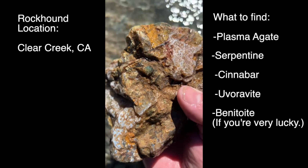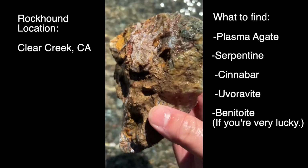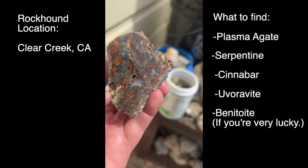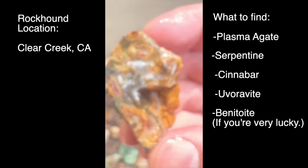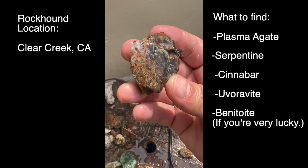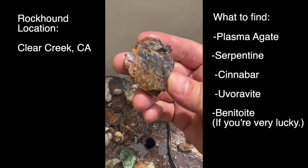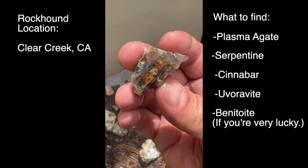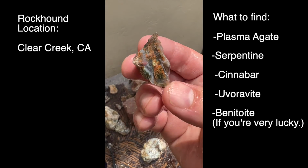Alright, so I've got a bag full of this world-class plasma agate. Let's take it home and maybe cut some of it open and see what kind of patterns are inside. Alright, the first one's looking great. Nice and shiny, lots of colors. The second one, really nice yellows in there, but again, we're looking for red cinnabar. You can see it in this piece right here, so I know I at least have some, but I'm going to keep cutting and keep looking to see what I got.